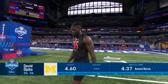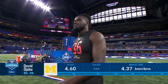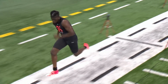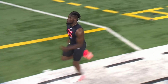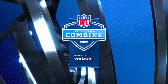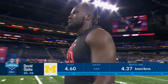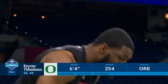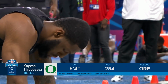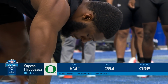All right. He's still learning how to play, Rich, and you saw the impact that he had. I mean, the best is still ahead of him. He didn't come to the United States until high school. Born in Nigeria, moved to Scotland, now by way of Ann Arbor, Michigan. Fast Wolverines on the defensive line here. Okay, now here's another elite prospect, Kayvon Thibodeaux of Oregon. This is a big one, Rich.